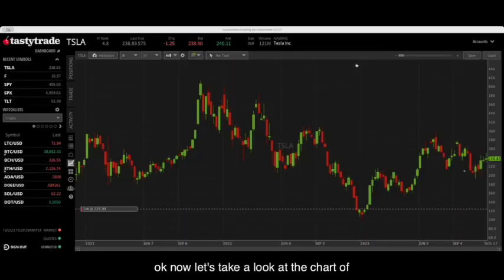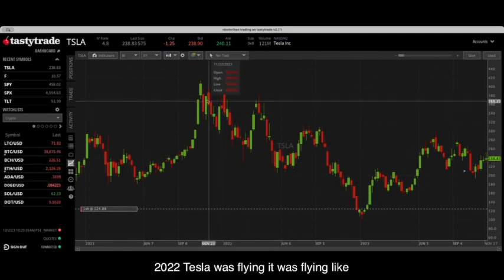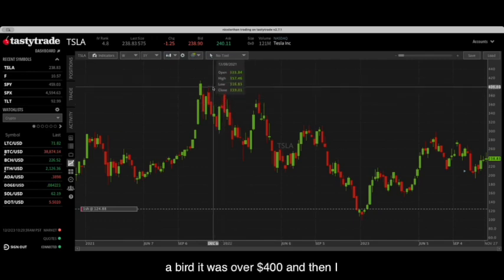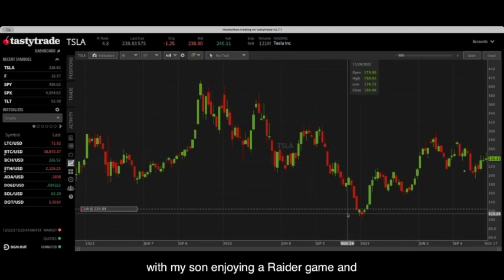Okay, now let's take a look at the chart. Of course, I'm not a technician, but I love watching charts because they can tell us a little bit where the stock has been and maybe where it's going. If we look at the chart of Tesla, at the beginning of 2022, Tesla was flying like a bird. It was over $400. And then I remember vividly, because I was in Vegas with my son enjoying a Raiders game, when Tesla hit almost $100.